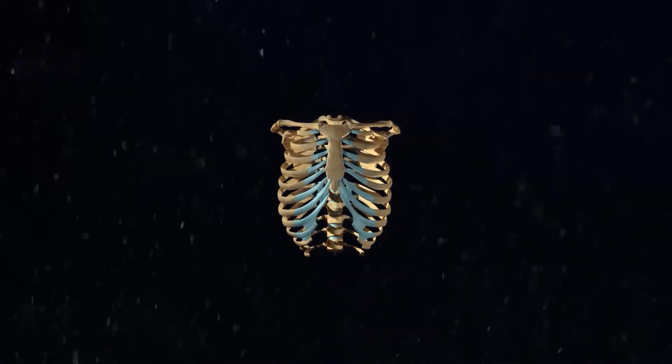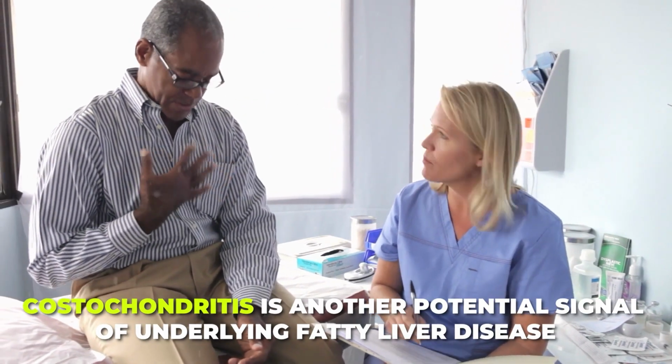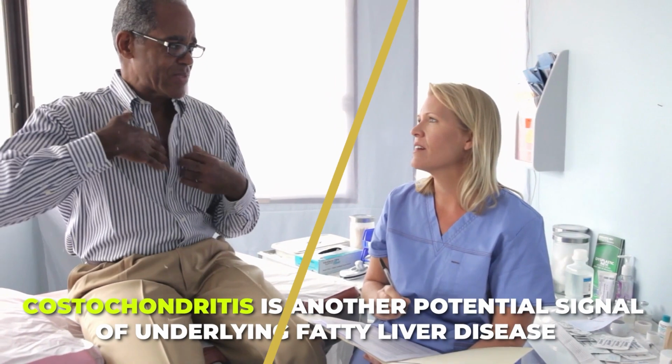This can lead to significant discomfort, and for those who spend the majority of their day seated, say at a workstation, it can result in the stiffening of the small rib joints. This condition, known as costochondritis, is another potential signal of underlying fatty liver disease.